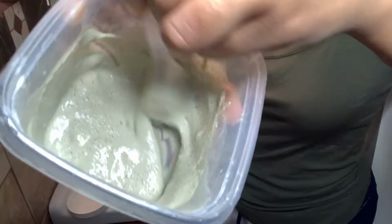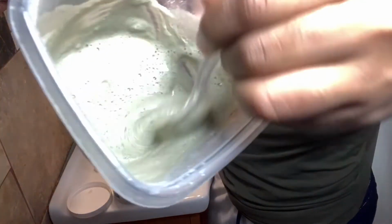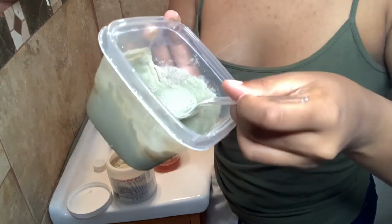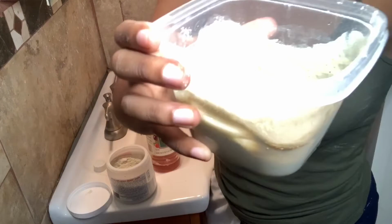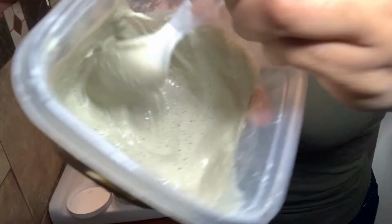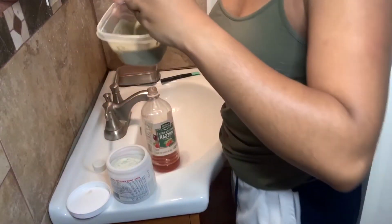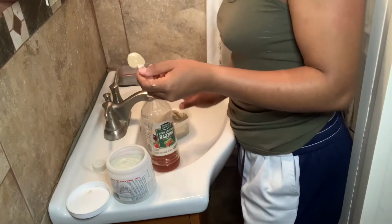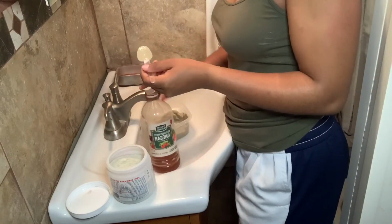So you're gonna stir it till it kind of looks like this. You can stir a little more if you want, but basically you want it like a little, I don't want to say milky, but it's gonna look like this, okay? And then once it gets like that, that's when I start to apply it to my face. Now put it on my face.